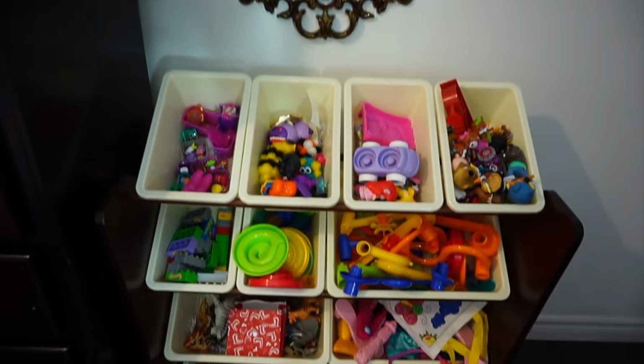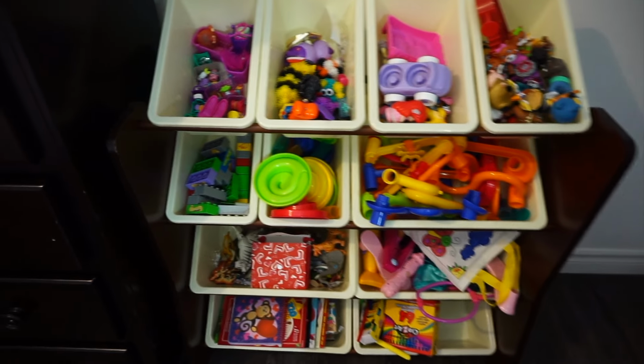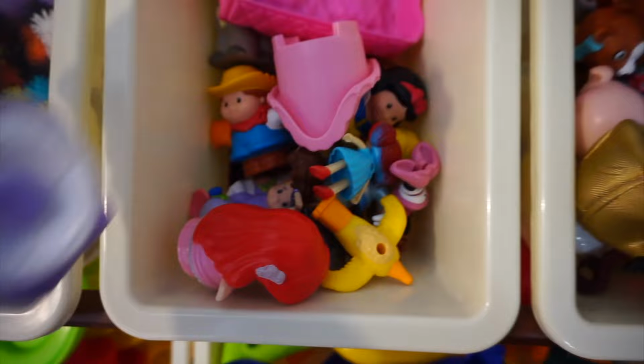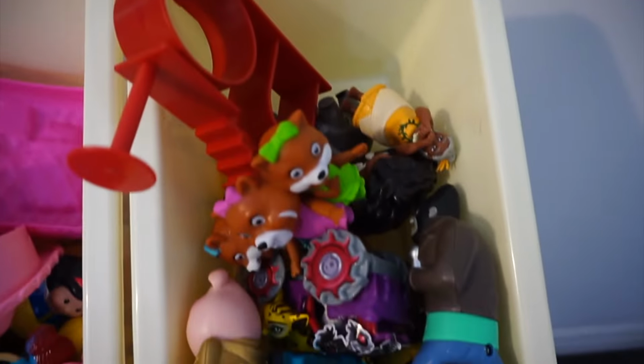And then she has her toys. Now in her toys, this kid has a lot of toys, and this is not even all of her toys. Imagine at her grandparents' house how many toys she has. They don't even have place to put all her toys. Now in here she has all of her Shopkins. In this one is random toys. This one is more characters and fun princess little toys. And then this one is random characters that she got at McDonald's when they give that stuff.